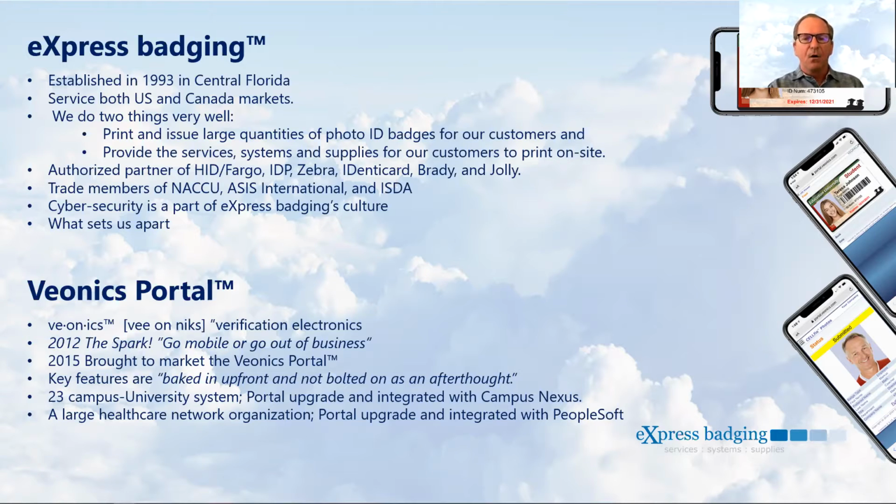As we onboarded our service bureau business, we have about 400 plus customers that we print as a service for. We also have hundreds of customers that have printers and software. As they started learning more about our portal, they found that it was advantageous for them. One of our largest campuses is Kaiser University. They have 23 campuses. They actually upgraded to our portal, replacing 20 plus versions of software, all integrated back to their Campus Nexus database. That's well in excess of 100,000 records.